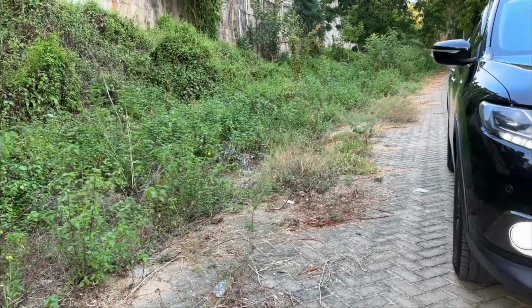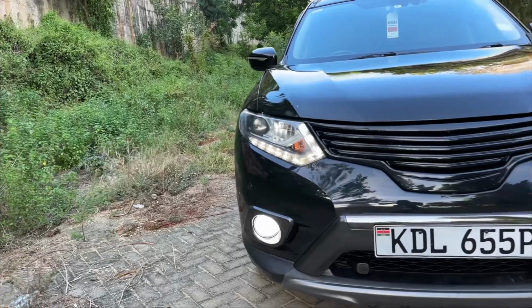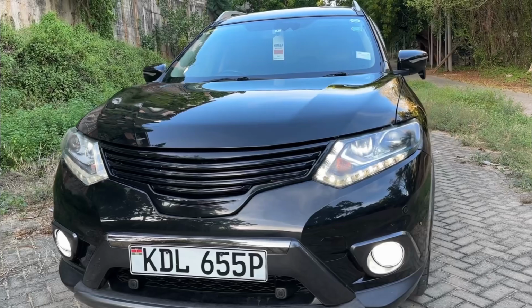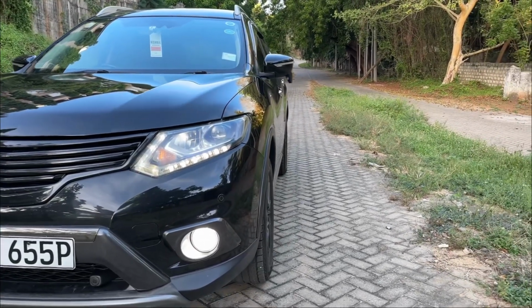So let me tell you something. There are two brands of cars that you should never ask for advice from more than two people if you want to buy them. That is one, the Nissan and the BMW. Their reviews will really not make you put your money on them. And I really hate Kenyans for this.